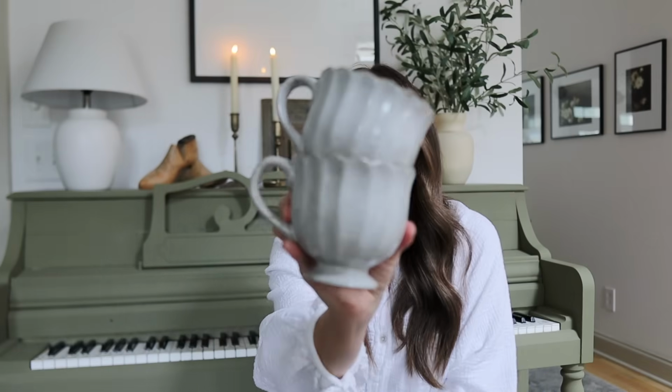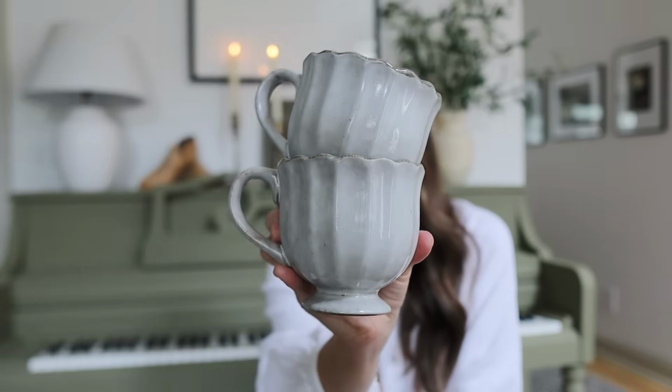I like to buy my mugs in pairs when they're kind of neutral like this, just so that if I want to stack them or create just a cute little look in our coffee bar, I can do that. And how cute is this little ghost mug? I thought this was adorable.